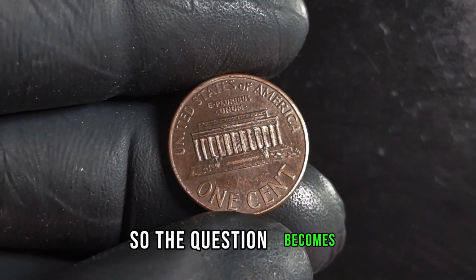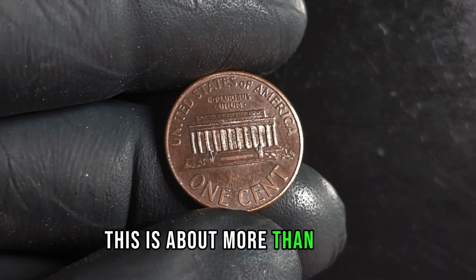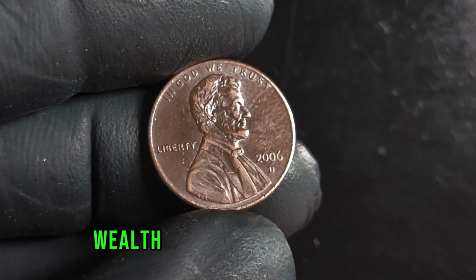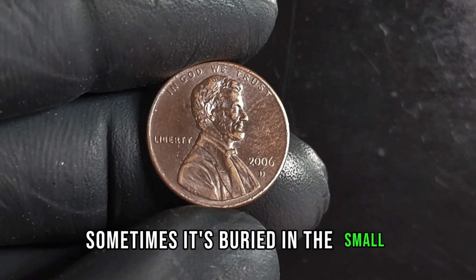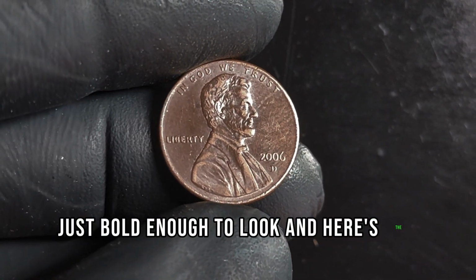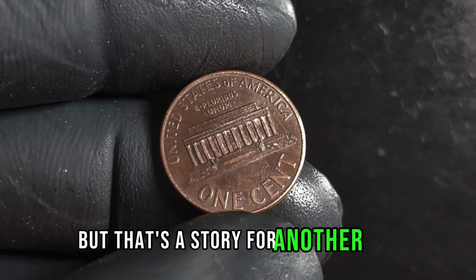So the question becomes, are you going to be the person who finds it, or the one who lets it go? This is about more than a coin. It's about transforming overlooked pieces of the past into power for your future. Wealth isn't always in the bank. Sometimes it's buried in the small, forgotten corners of your life, waiting to be uncovered by someone just bold enough to look. And here's the twist: the 2006 D penny isn't even the rarest coin out there. But that's a story for another time.